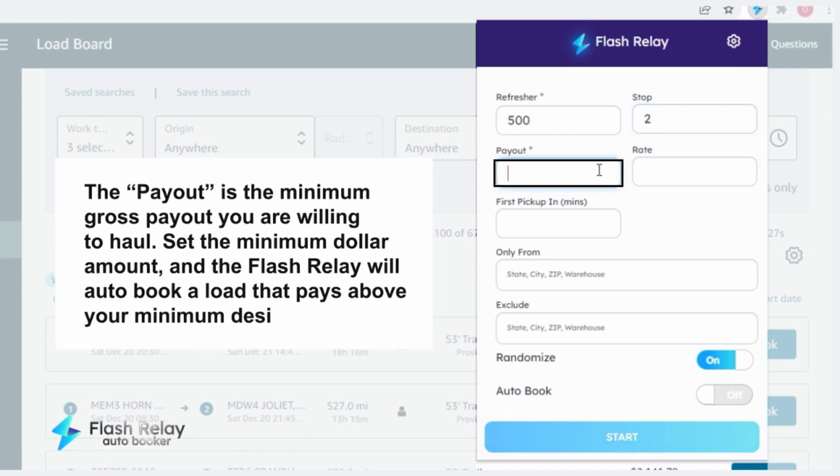The payout is the minimum gross payout you are willing to haul. Set the minimum dollar amount, and the Flash Relay will auto-book a load that pays above your minimum desired payout.